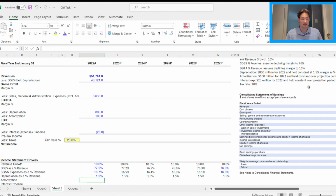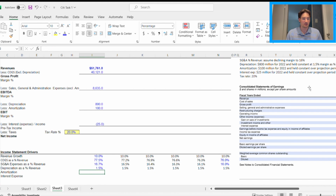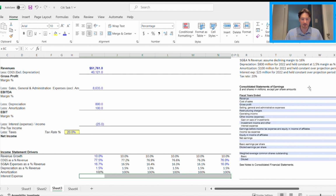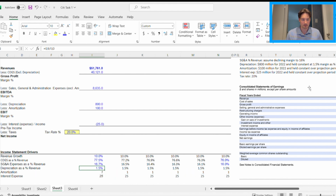Great. Amortization and interest expense. So these we are holding constant across the period. So I'm just going to do this as 100. It's going to do it as percent. I can change that later. So Control Enter. And I'm going to do this as 25. We don't really need just 100. And I don't want that to be italicized. All right. That looks good.